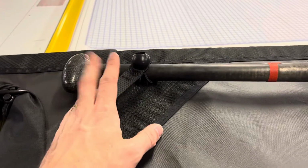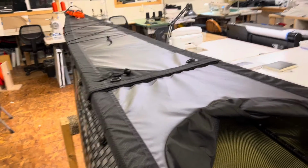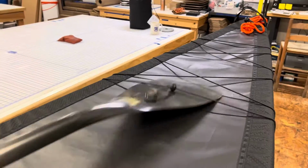In the back, we have my spare paddle. It's not actually my spare paddle. I just stuck it in there for the video, but this is where my spare paddle would live. The front spot would be for my working paddle. I'd throw it up there if I was taking a break, having a snack, taking a picture, what have you. But same deal, right back here. That just pops loose, slides out, goes back in.